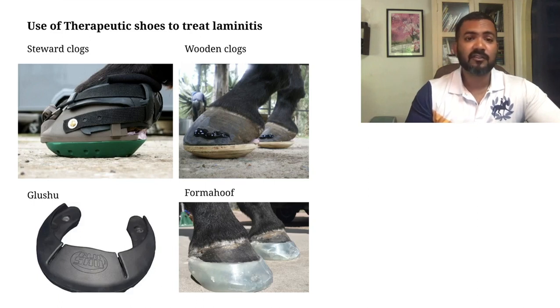One of the things that your farrier may do is use a therapeutic or a special shoe to treat the laminitis. I've got some examples down here of Stewart clogs or wooden clogs or a glue shoe. Of course, there's something known as the Imprint hoof, which is the very latest technology in horseshoeing, but that's not available in India. Most of these things are not available in India.